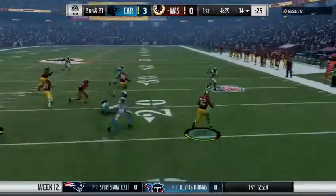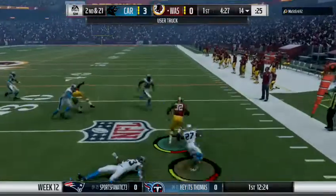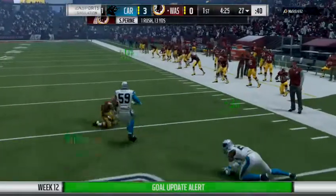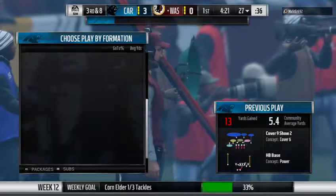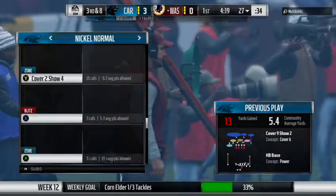A first carry for Samaje Perine. Bulldozes past him. And they'll bring him down at the 27-yard line. It'll be a pickup of 13 on the play. And that'll lead here to a 3rd down.